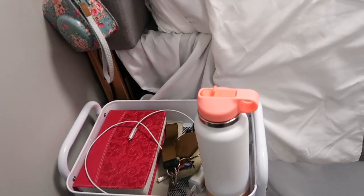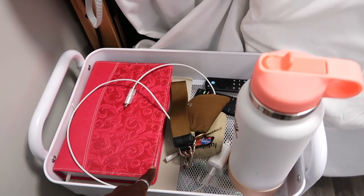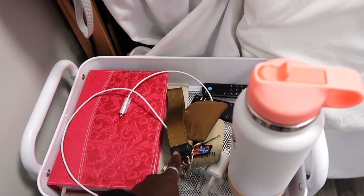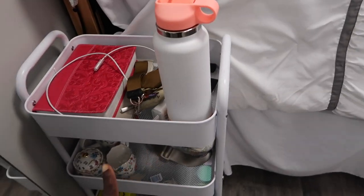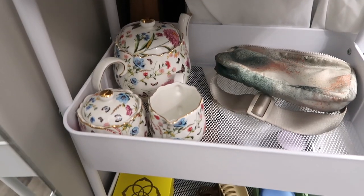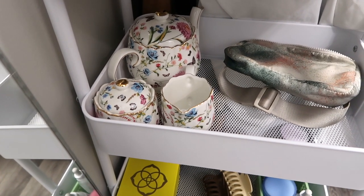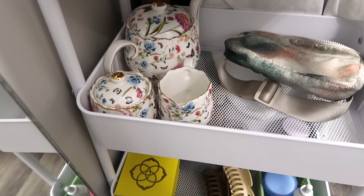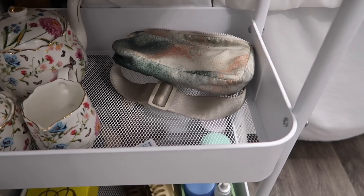And the first shelf over here just has my Bible, and then my notebook that I use, so I take Bible notes. And then I just have my keys laying here, and then I have my remote, and then my water bottle. And then the second shelf just has a teapot set that I got from Marshall's. I thought it was cute and it's so me. And I love the prints on it, all the floral. And then I have my Lululemon belt bag on the second shelf also.